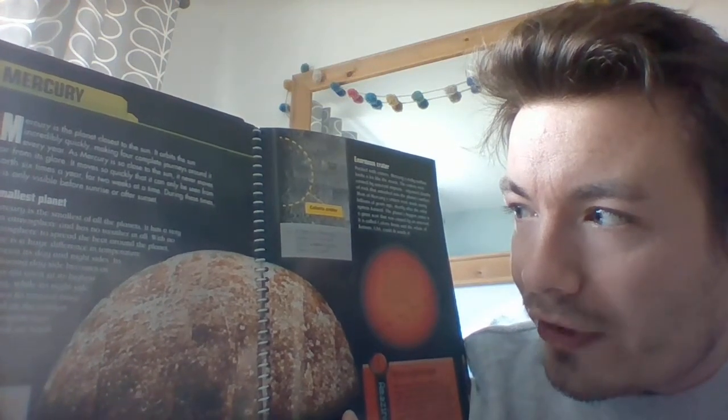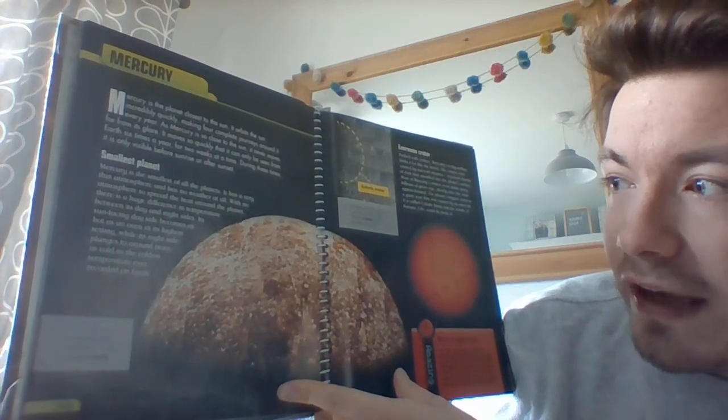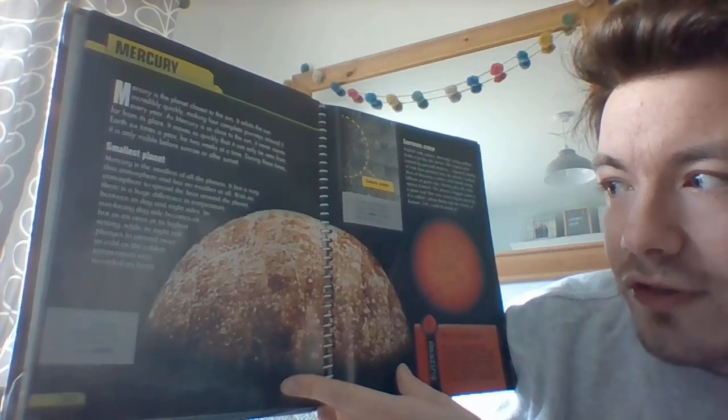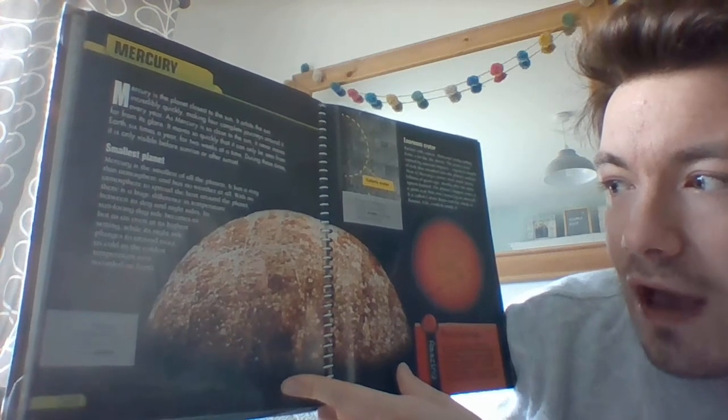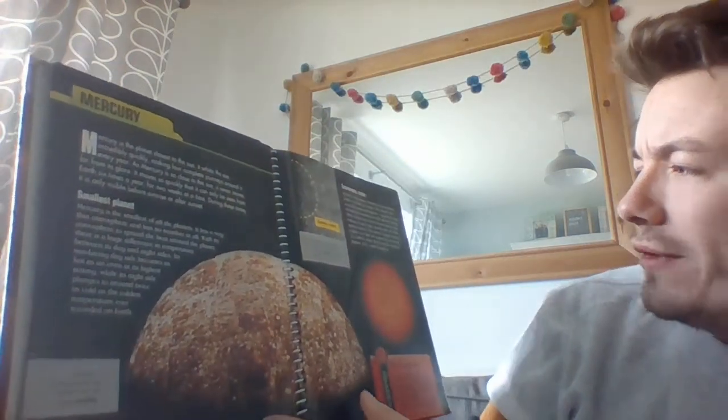With no atmosphere to spread the heat around the planet, there is a huge difference in temperature between its day and its night. Ooh, so that means it must be really hot during the day because it's so close to the sun. It must be very toasty. But at night time, it must be freezing cold. Its sun-facing day side becomes as hot as an oven at the highest setting. Wow. While its night side plunges to around twice as cold as the coldest temperature ever recorded on Earth. Oh my gosh.